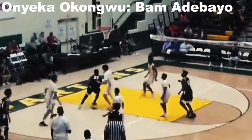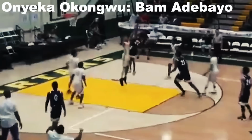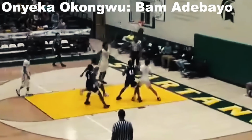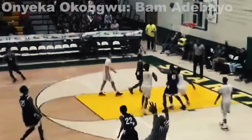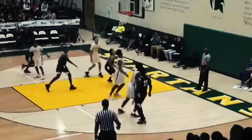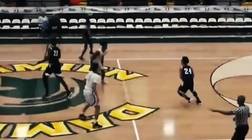Up next, we'll be discussing Onyeka Okongwu, and the player I think he compares to in the NBA is Bam Adebayo. Adebayo had a major breakout season this year, being named to the All-Star game, and the reason for his success comes in large part on the defensive end of the floor. Bam is not an ordinary rim protector by any means, because even though he definitely does an excellent job in the interior, he comfortably and regularly switches out onto the perimeter and holds his own against smaller, seemingly quicker players. He's an incredibly versatile defender, and that's exactly what scouts love about Okongwu.